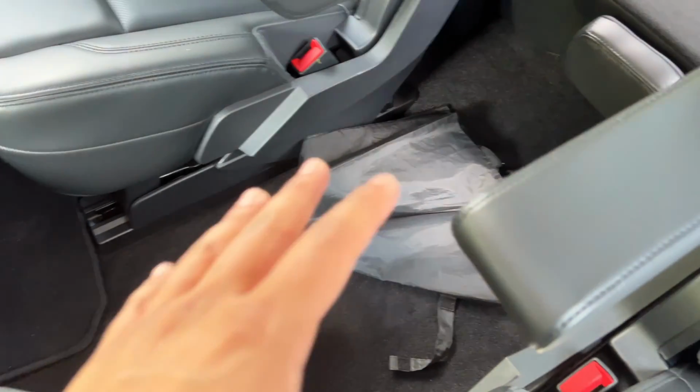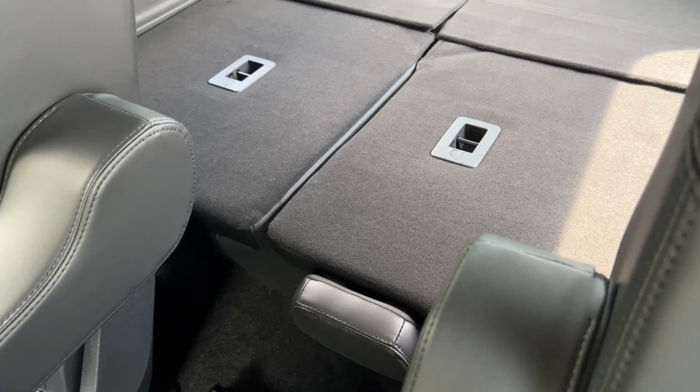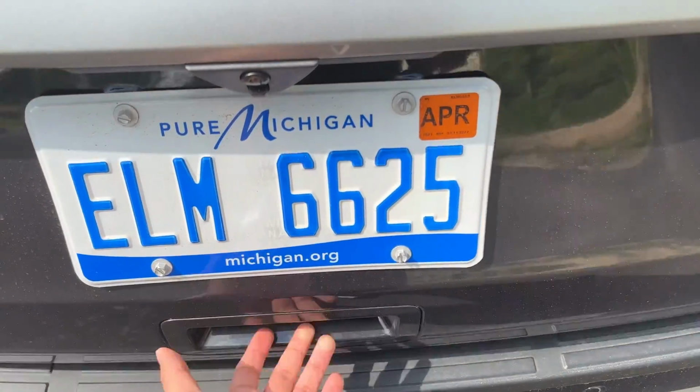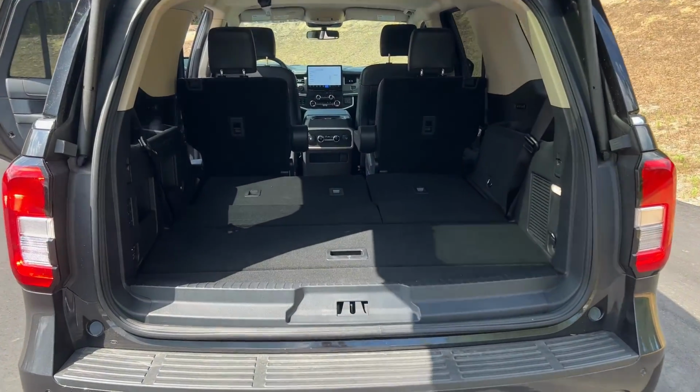But because we have the captain's chairs, you have this nice little pass-through. This vehicle is so wide, adults can just get up and move to the third row. But let me put those third row seats up so I can test that out for you. Now, you can open up the trunk in a couple of different ways, from the key fob or from inside the vehicle, or you just press that button, whatever you want.